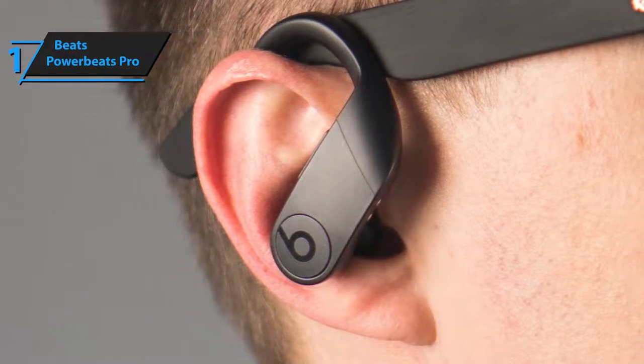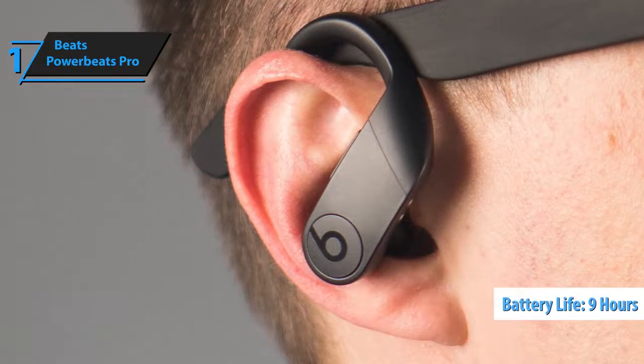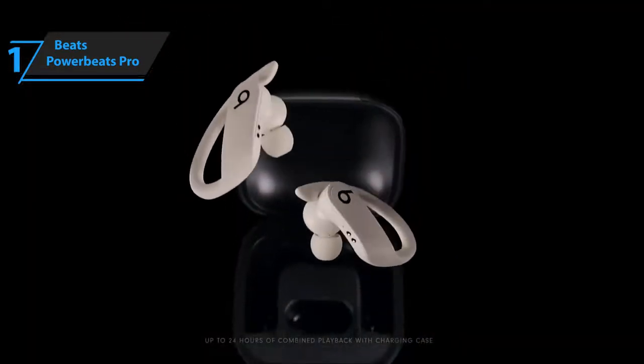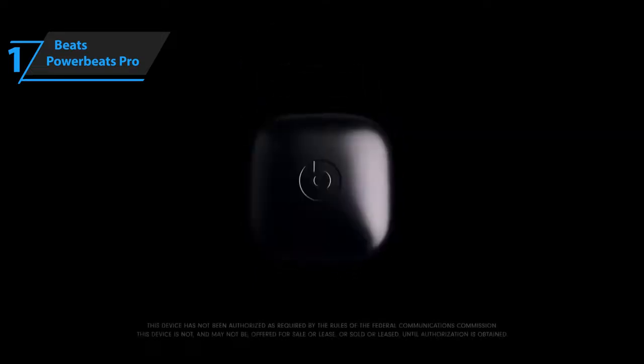The battery is truly impressive with 9 hours of operation on a single charge, extending it up to 24 hours via the charging case. This fella delivers premium features at the best possible price quality ratio. You wanted the best, you got it.